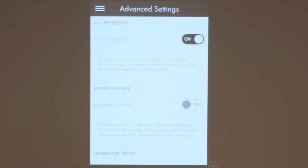Your advanced settings, which you can see here, the top one is AC protection. That's a time delay that's built in, so if it turns off, like mine being a heat pump, I'm now on the AC protection because I turned it back off, so it'll be a few minutes before you can turn the heat or the cooling back on.